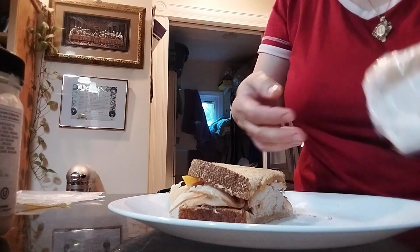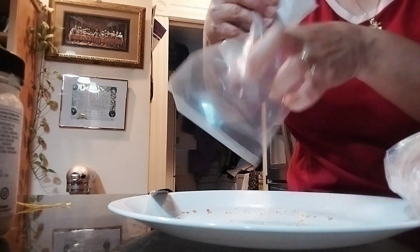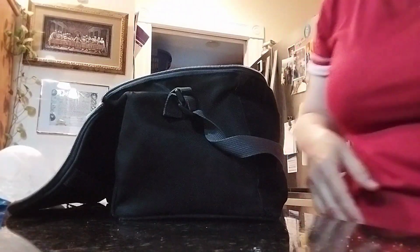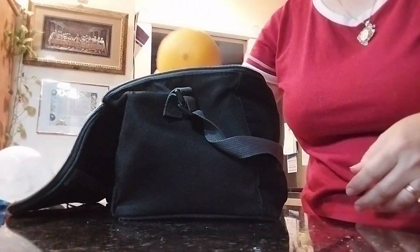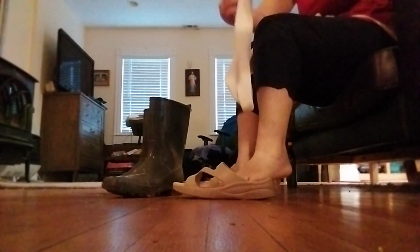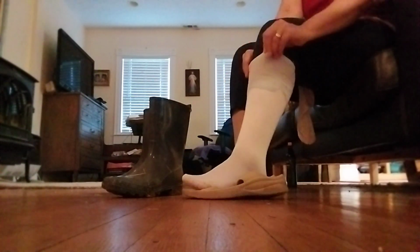After I prepare my husband's lunch and my lunch for our work day, I change into my chicken coop boots or my outside boots and start getting ready to take care of our chickens and get them out, because they are eager to get out in the morning.